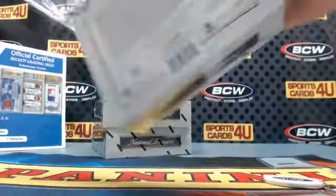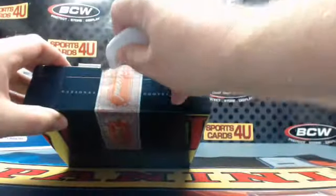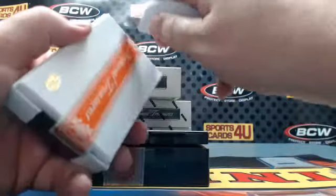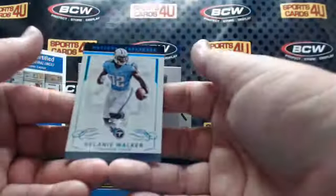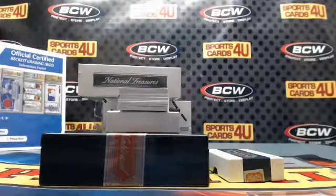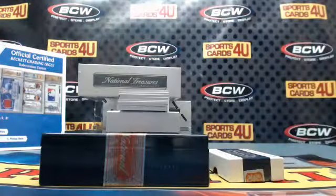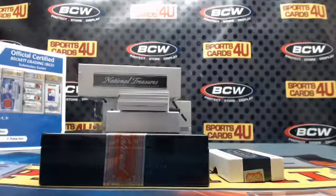Whoa. Two swings and misses. A thicker box. One of one, Titans, Delanie Walker. Out of nowhere, a one of one. Century Materials, 22/25, Bills. Jim Kelly. Only the second Jim Kelly of the break. 16/99.